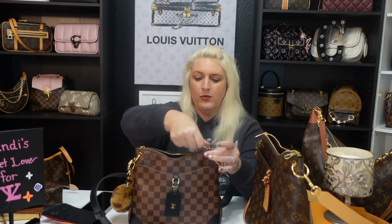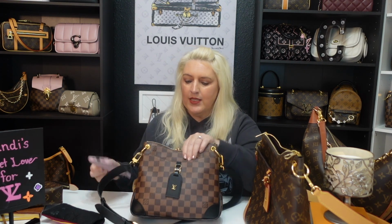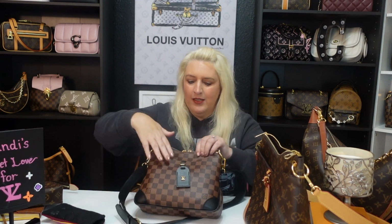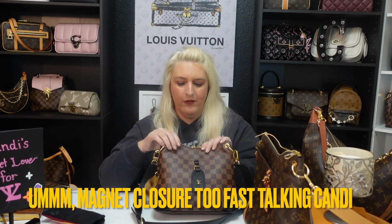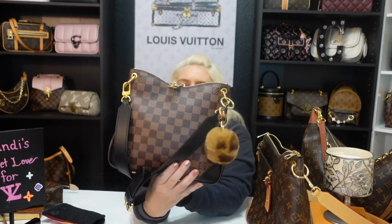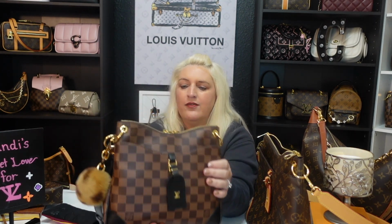Let's zip this up real quick and I will put my phone in the front of it, and see if it fits. I already know that it does. And it goes right down in there. Oh, by the way, this has a snap closure just like the other one. I don't know if I said that or not, but it has a snap closure as well. So there is the bag. Everything fits perfectly. There's no stress. There's no bulging anywhere. Everything fits nicely.